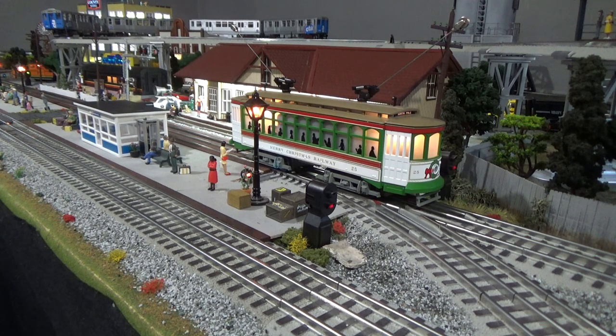Okay, folks, that about wraps it up on this review of the MTH Merry Christmas Railway Trolley number 25. End kind of summary here. This is a really cool trolley. If you're interested in getting something to run around the layout, this has a little bit of sentimental value to me. My grandmother was a big proponent in me getting into trains, and back when I was into HO, she loved to buy me little streetcars, and she loved this little red trolley that I had. She just adored it, and I really wanted to get something on the layout, number one, as a memory for her, and number two, something Christmas-related, too. So I don't think I can get any better than the Merry Christmas Railway Trolley from MTH.